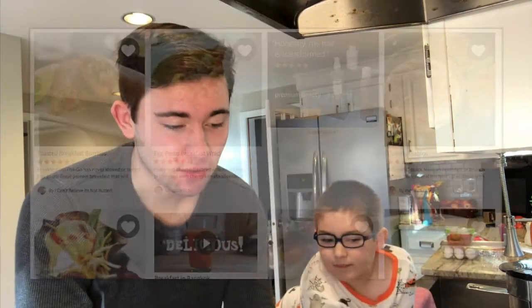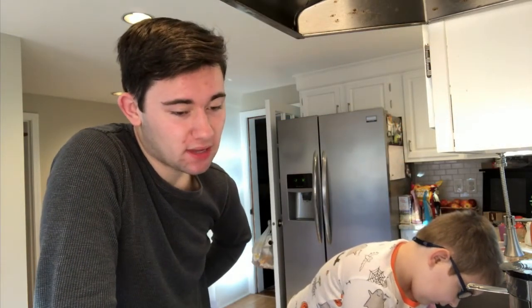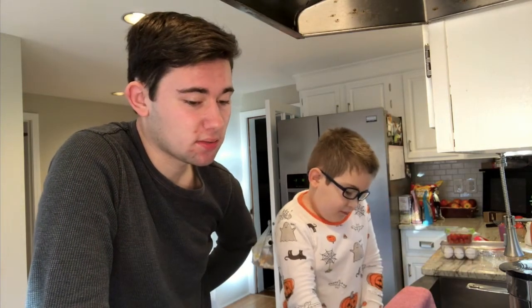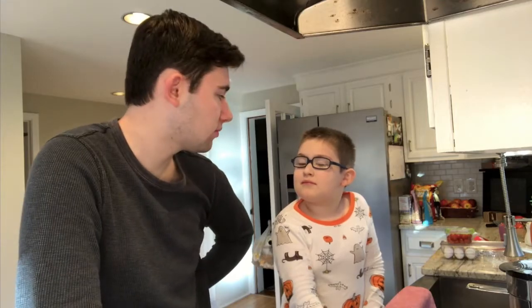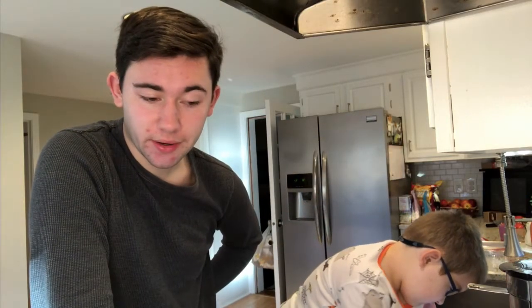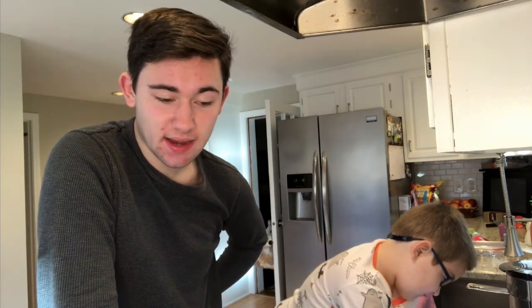Toasted breakfast burritos is the first one. The ingredients: 1.5 tablespoons of butter or margarine. Okay, we have that. 2 slices turkey bacon. We don't have bacon, we have ham though. Ham's good. 2 eggs, 1 tablespoon of water, 1 tablespoon shredded low-fat cheddar cheese, and 2 fajita-sized wholemeal tortillas. We have some variation of a tortilla, and that's what's gonna have to do.